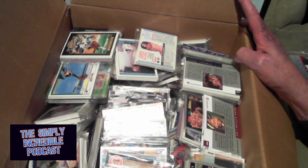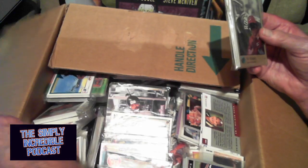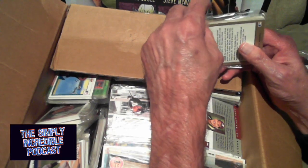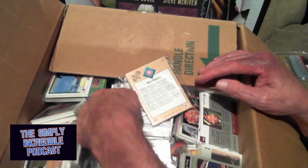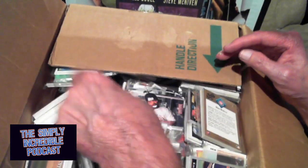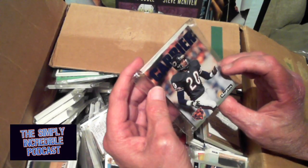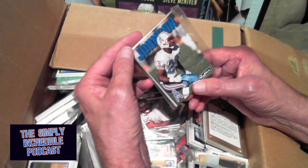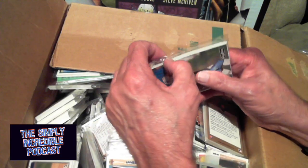Wow. Man, this might have been a bad idea. He should have paid me to take these. All right, let's see. What is in this one right here? All right, Skybox Football. Carrier on one side and both defensive guys. Cornerbacks, I believe, on both of them.